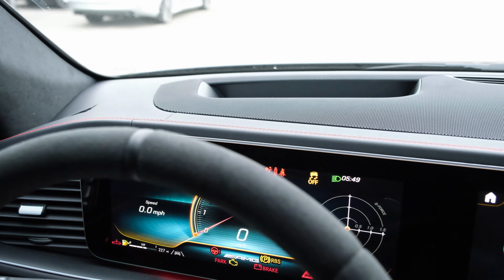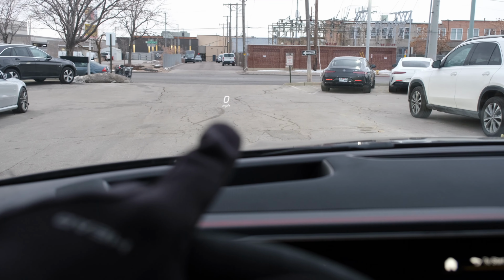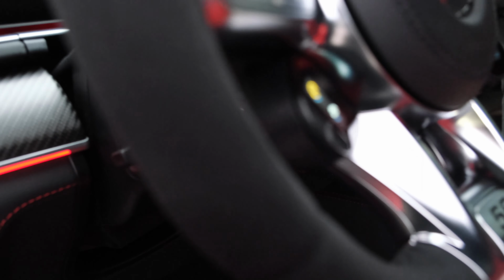Head-up display is right here. There's a groove. You can see it says 0 miles per hour right here on the windshield.